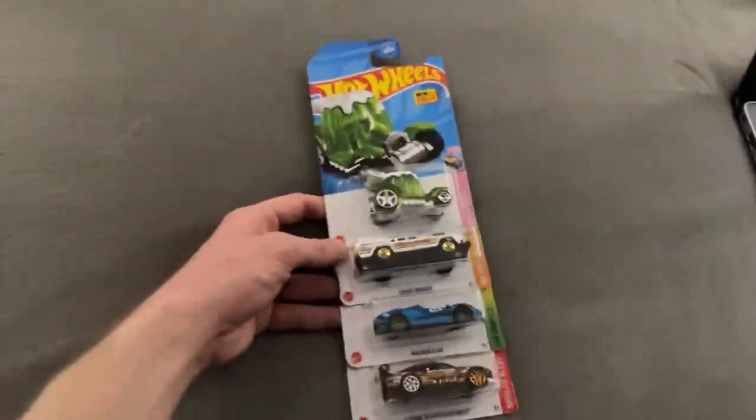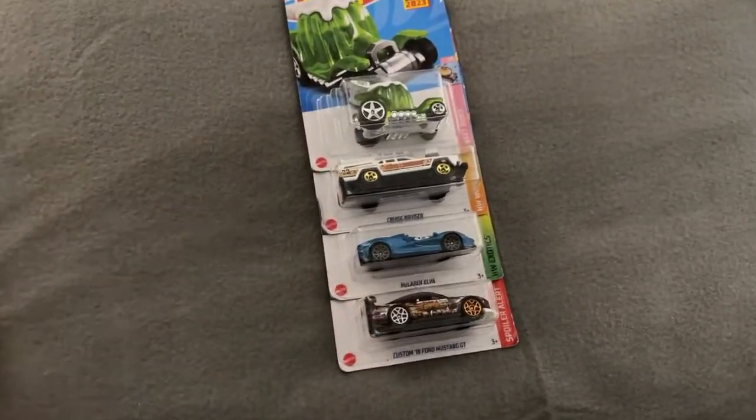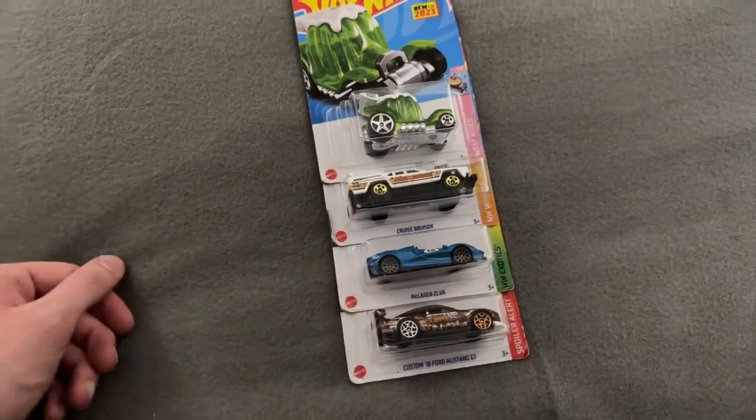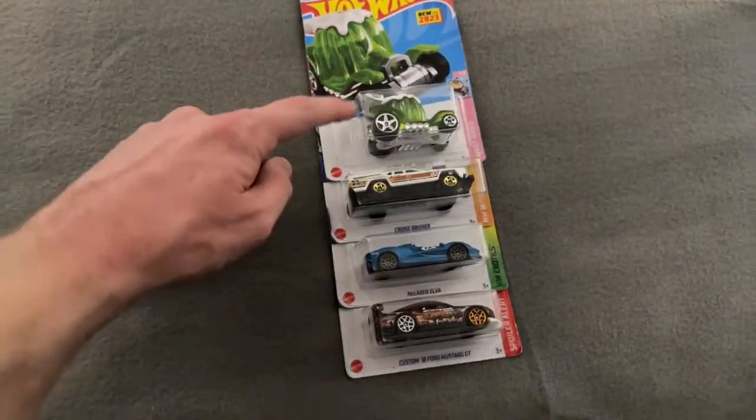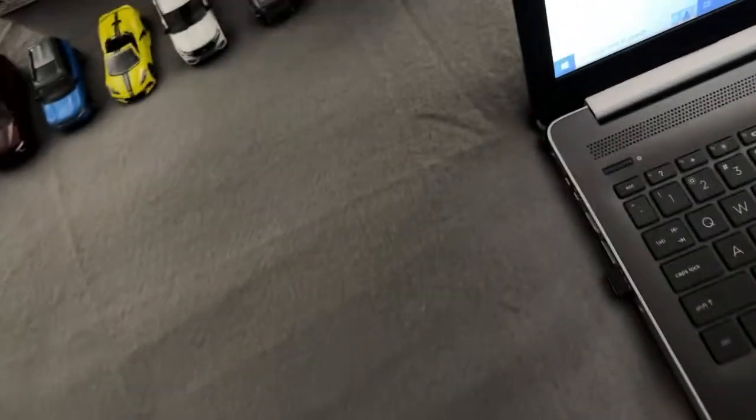So, yeah, I was glad to find these. I already have the Elva in black, but I might actually replace it with this blue one because it is cool. But the rest of these are unique. I don't already have these other castings, so I was happy to find those.